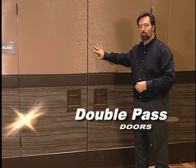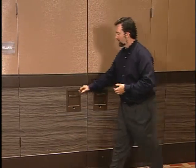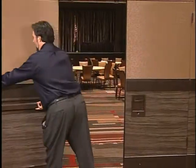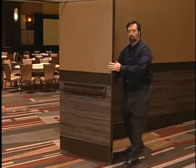In addition to single-pass doors, we often install double-pass doors. It allows you a much greater ingress and egress to your space. These doors open to a full 180 degrees. And by doing so, you gain access to a full 72 inches ingress and egress into the space.